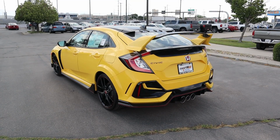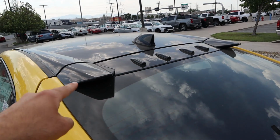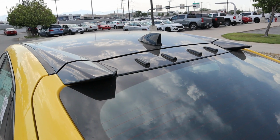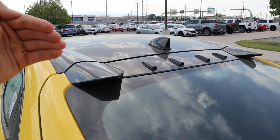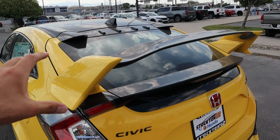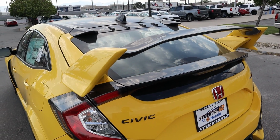Now let's finish things up in the rear of this Type R Limited Edition. First off, we have the Vortex generator here at the top, and obviously it's functional, but on top of that, it just looks really good aesthetically, and it matches perfectly with the shark fin, kind of like all of the pieces coming down. Then we've got the gigantic spoiler here, which actually provides real downforce with the Type R. So not only does it look crazy, it is functional.